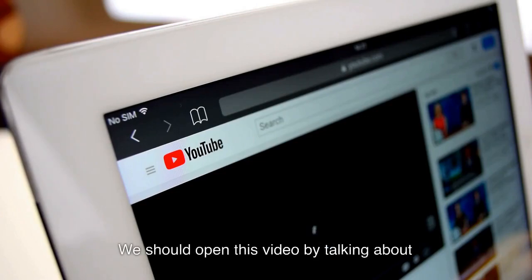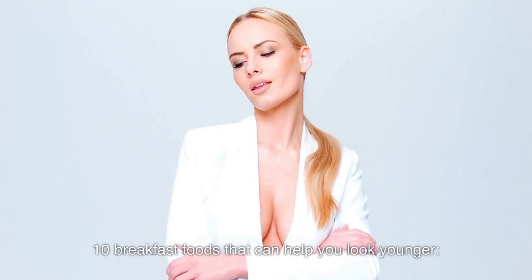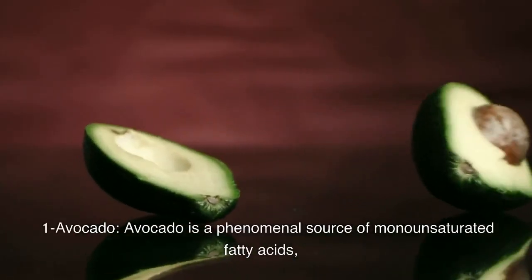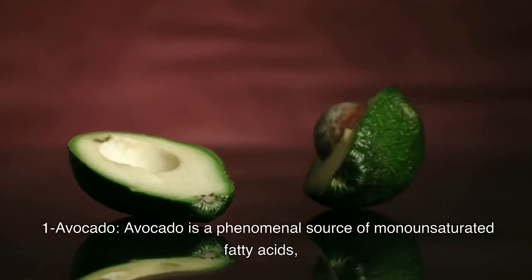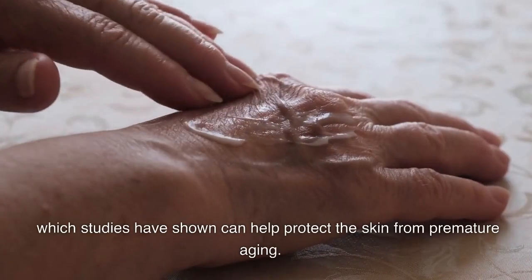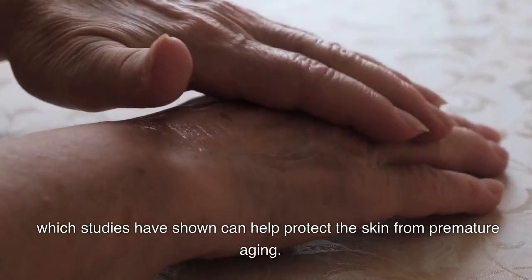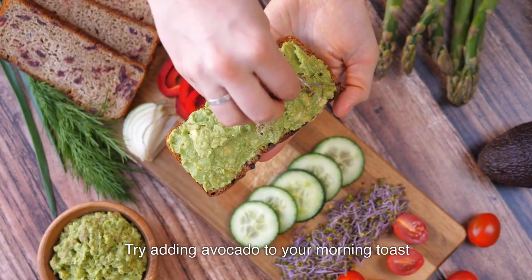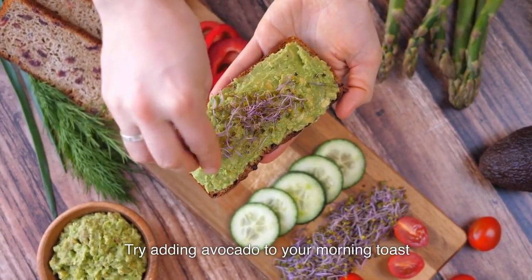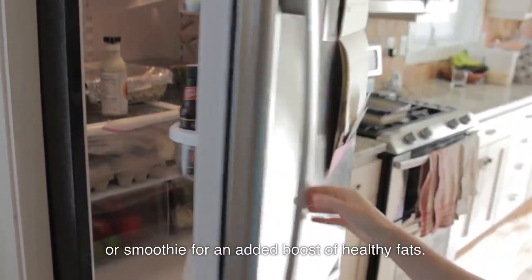We should open this video by talking about 10 breakfast foods that can help you look younger. First, avocado. Avocado is a phenomenal source of monounsaturated fatty acids, which studies have shown can help protect the skin from premature aging. Try adding avocado to your morning toast or smoothie for an added boost of healthy fats.